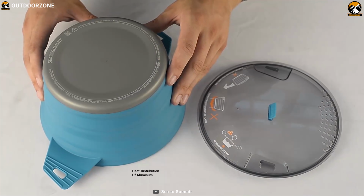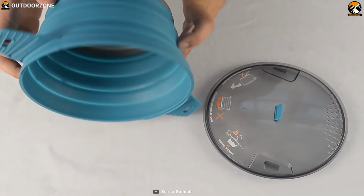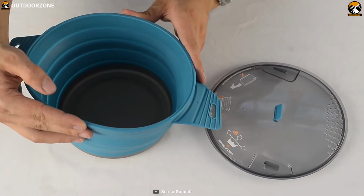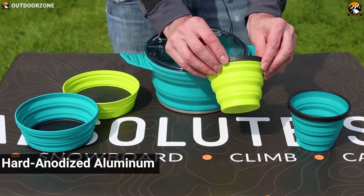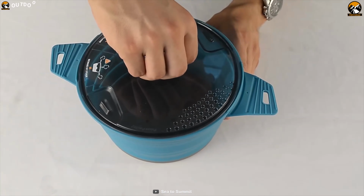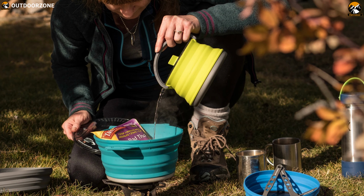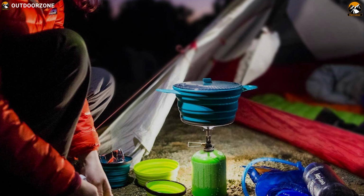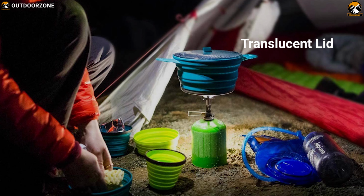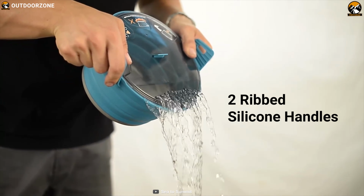This cooking pot combines the heat distribution of aluminum with the flexibility of silicone for great cooking performance and amazing space savings to offer extreme portability. Its lightweight and durable hard anodized aluminum base allows a fast boil time, and the tall silicone walls make stirring easy to make your cooking experience convenient. This cooking pot's translucent lid gives visibility to what's cooking and has a handy built-in strainer. It also features 2 ribbed silicone handles that lock onto the lid to secure the X-Pot during transport.